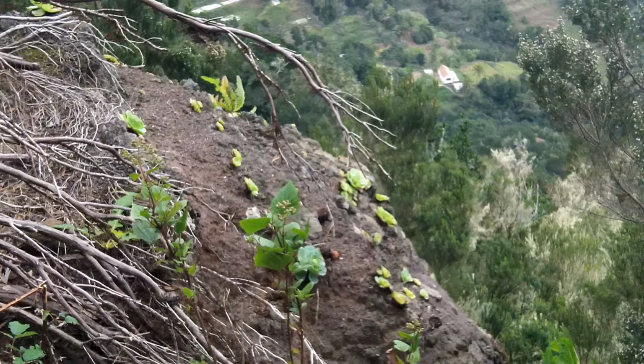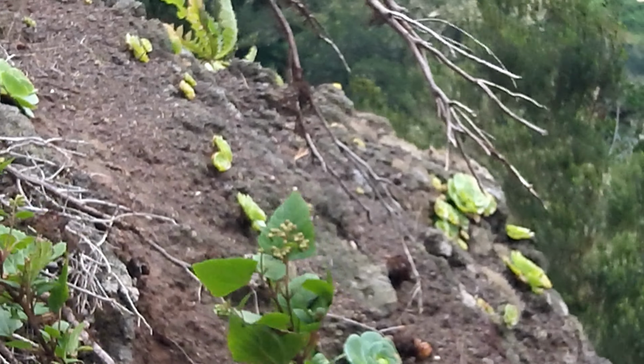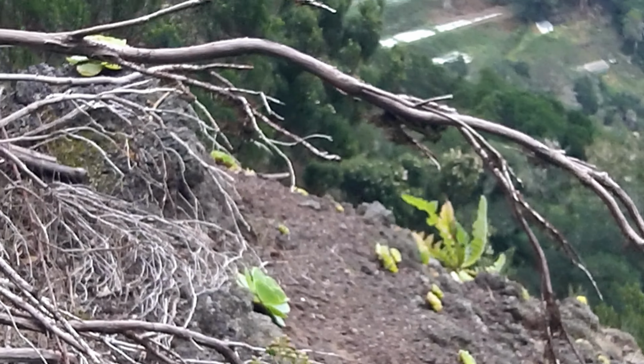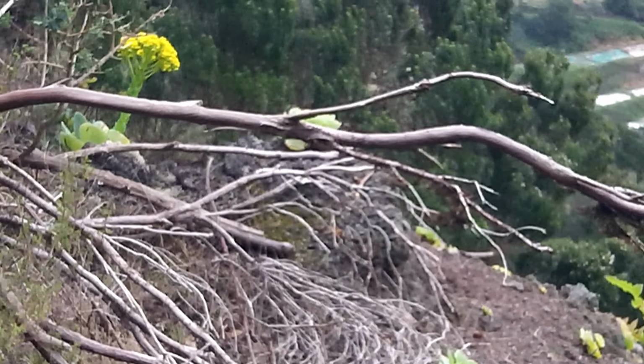La Gomera is also famous for its whistling language, which is used to communicate from one hilltop to another, and although it was dying out, is now being taught in the local schools.